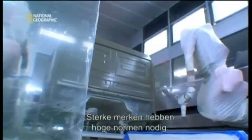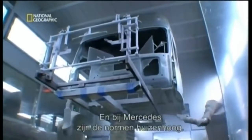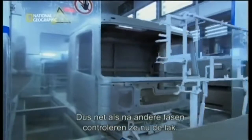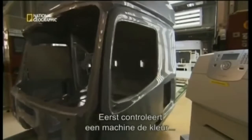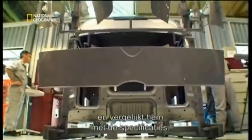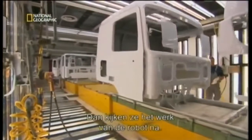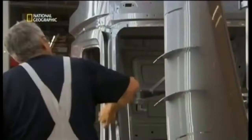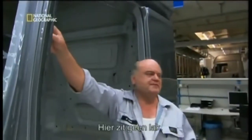Strong brands need high standards. And at Mercedes, the standards are sky high. So, as with other stages of work, they check the paint job. First, the colour shade will be analysed by a machine and compared to the standard specifications. Then comes a review of the robot's work. And you know what they think of robots. Trust, but verify. Hier, Fenster.